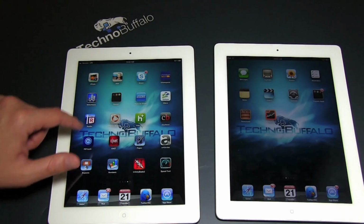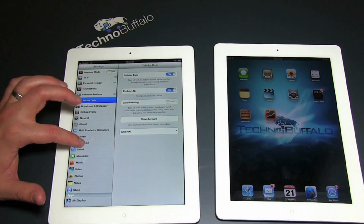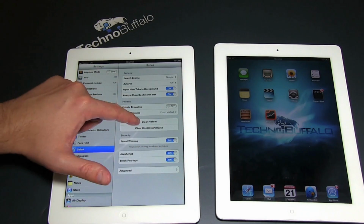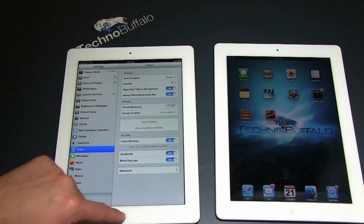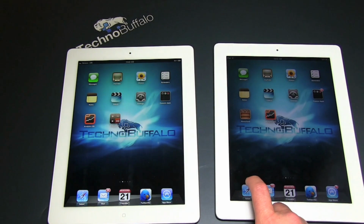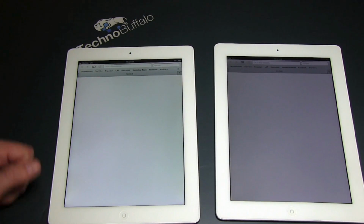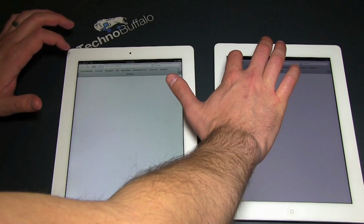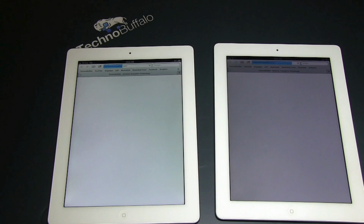Cleared. And we'll do the same thing here on the new iPad that I keep wanting to call the iPad 3. Safari, clear history. And we'll clear cookies and data. All right, so I am on LTE here, and I am on Wi-Fi there. We'll load a couple web pages and see how things look. Let's open these up and load technobuffalo.com on each. We'll push it there, and let go. And let's see if we have any sort of difference.